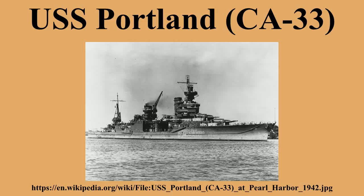Additionally, the Portland-class cruisers were designed with space to be outfitted as fleet flagships, with accommodations for an admiral and his staff to operate. The class also featured 2 aircraft catapults amidships, and she could carry 4 aircraft which were stored in a hangar.